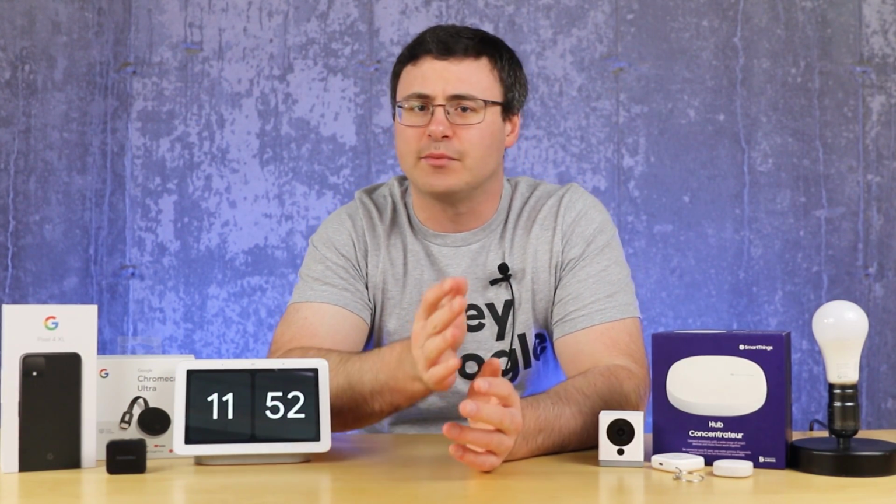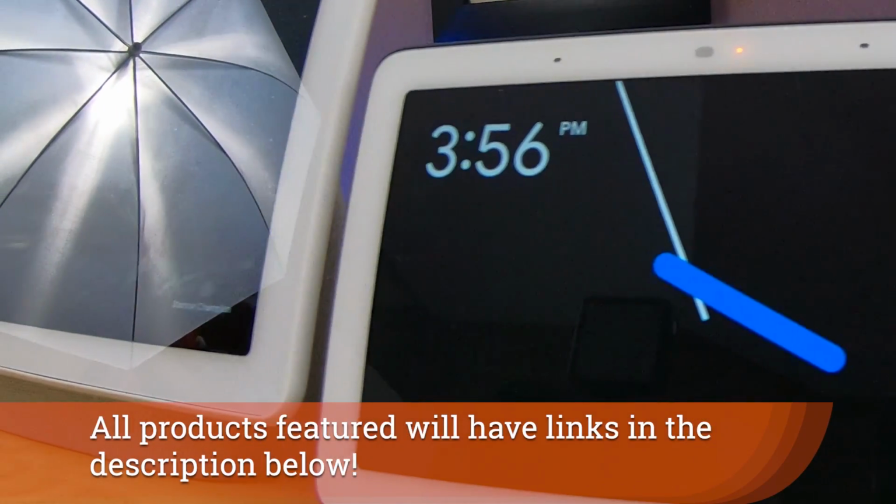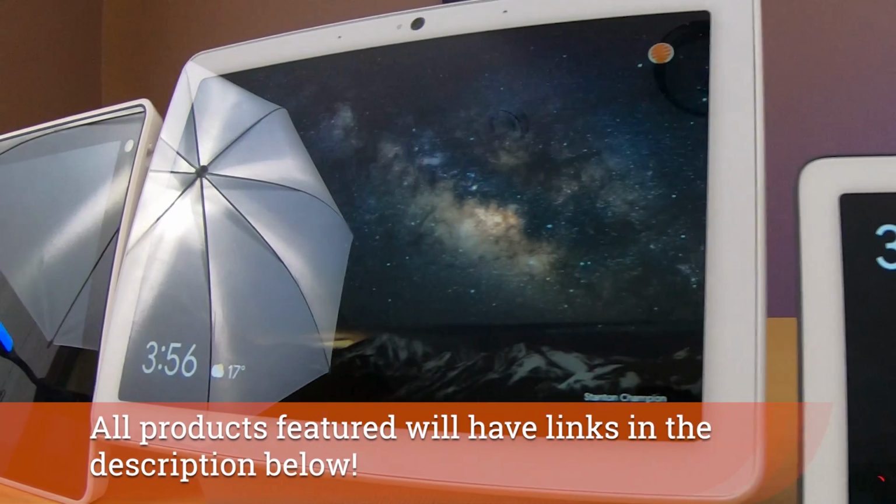Now, some of this I'll explain why I've made a certain choice, and some of this I won't. I'll just roll through a number of different products that maybe fit a very specific situation. Now, let's start with the smart speakers themselves.